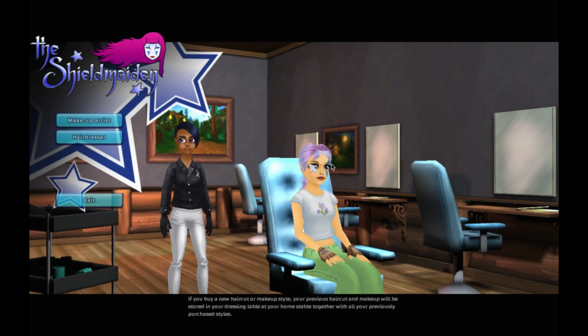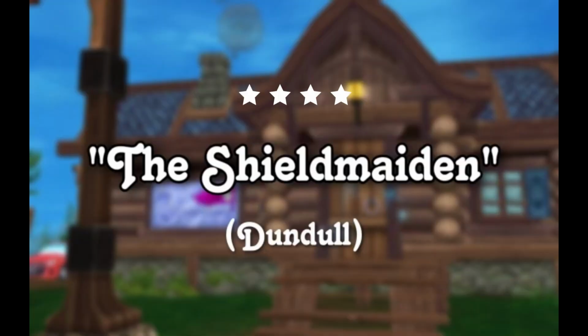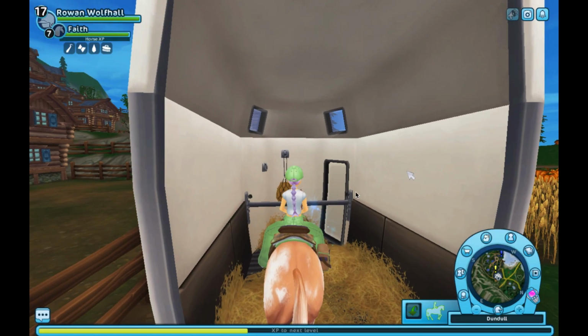Just because it doesn't really have that many options for hairstyles or makeups, and it doesn't really look that good on the outside, more just like a house, I am going to dock it a point, and I'm going to give it 4 stars.